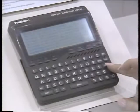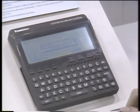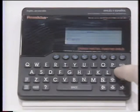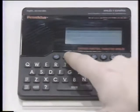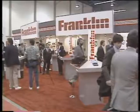The $400 encyclopedia features phonetic spelling correction, so the user can enter a term or proper name phonetically and still retrieve the subject and the proper spelling. Franklin also unveiled a Spanish-English translator with a voice chip for non-native speakers learning English. The Franklin Spanish Master uses recorded human speech to teach the proper pronunciation of a word in its entirety and phoneme by phoneme. The 7-ounce translator also provides sample English phrases and spelling correction in both Spanish and English. Spanish Master will be available in June for about $300.